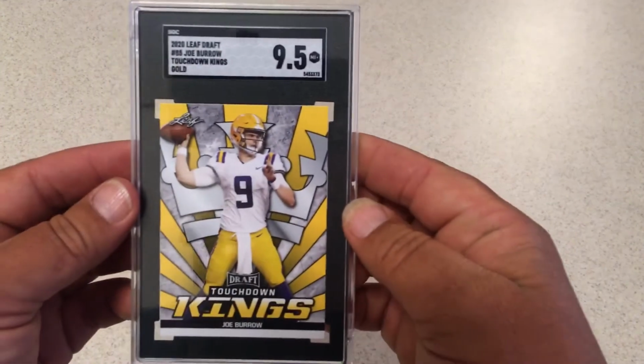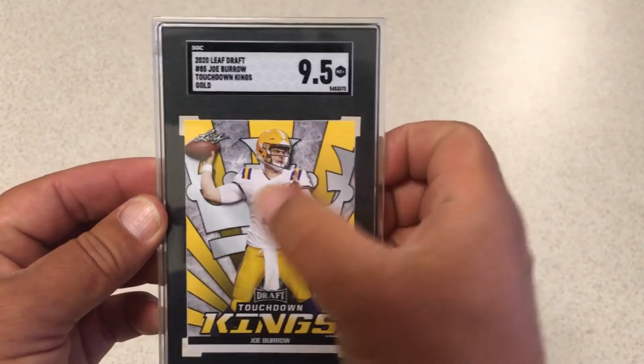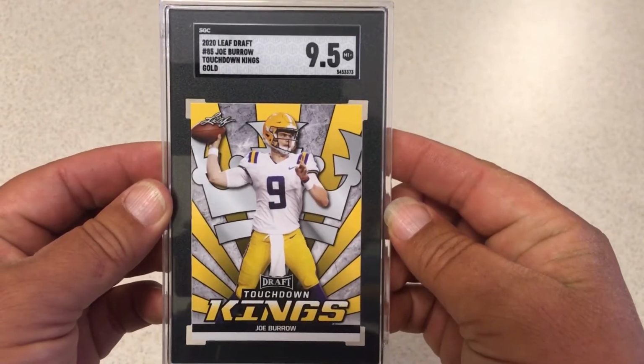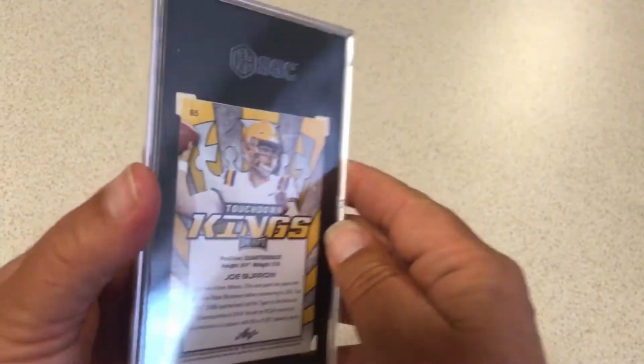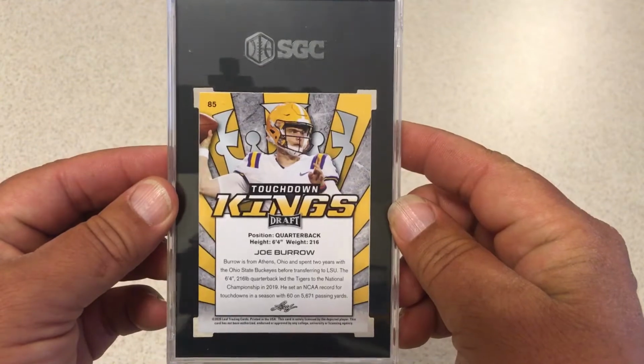Next, we're going to go 2020. This is 2020 Leaf Draft. This is the Touchdown Kings, and it's the gold version. This is Joe Burrow. Everybody knows he's a pretty doggone good quarterback. I was really hoping for a 10 on this one, but it gets a 9.5. Pretty easy to pick up a 10 in this card that's already been graded, so I'm going to turn this one over.